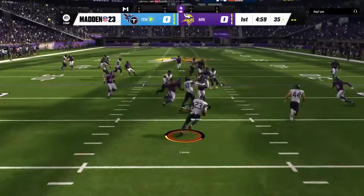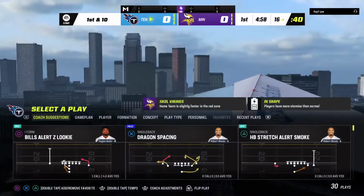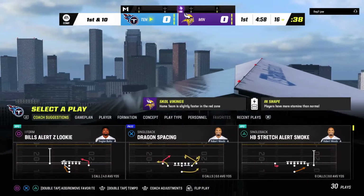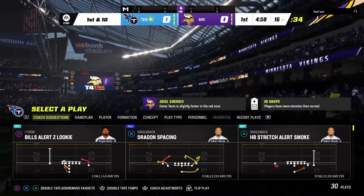And here comes a return from the middle of the end zone. And in hindsight, probably should have taken a knee, as he only gets this out to the 16-yard line. At their own 16-yard line.